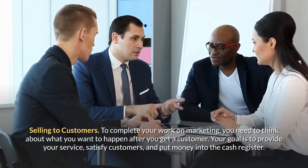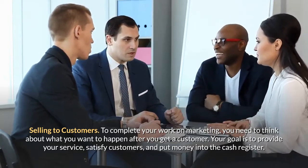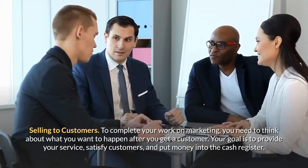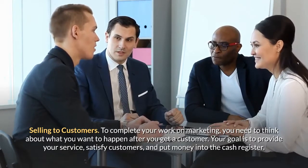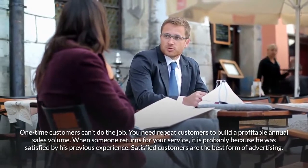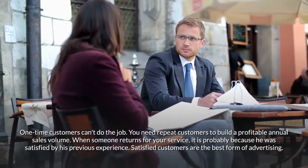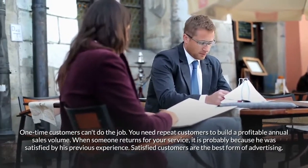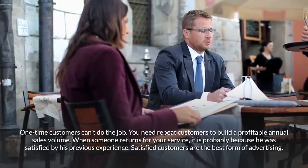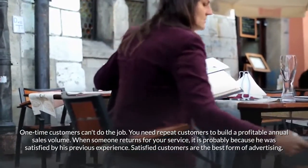Selling to customers. To complete your work on marketing, you need to think about what you want to happen after you get a customer. Your goal is to provide your service, satisfy customers, and put money into the cash register. One-time customers can't do the job. You need repeat customers to build a profitable annual sales volume. When someone returns for your service, it is probably because he was satisfied by his previous experience. Satisfied customers are the best form of advertising.